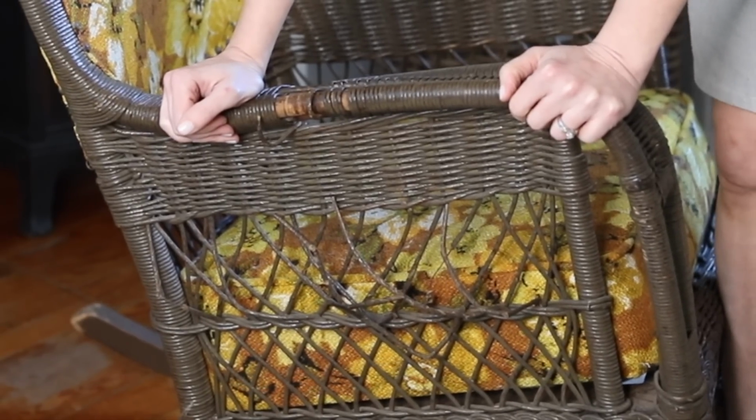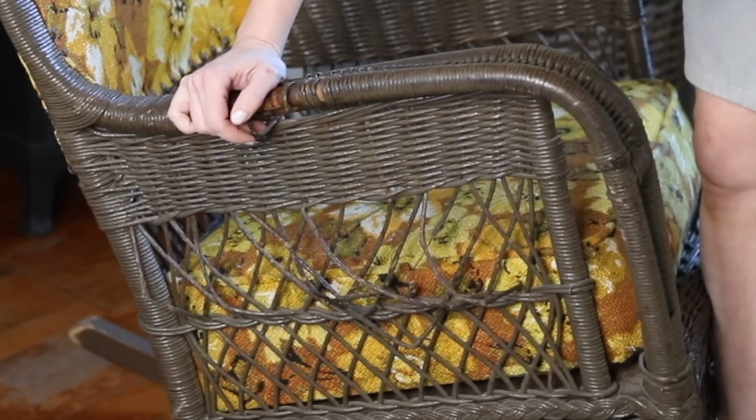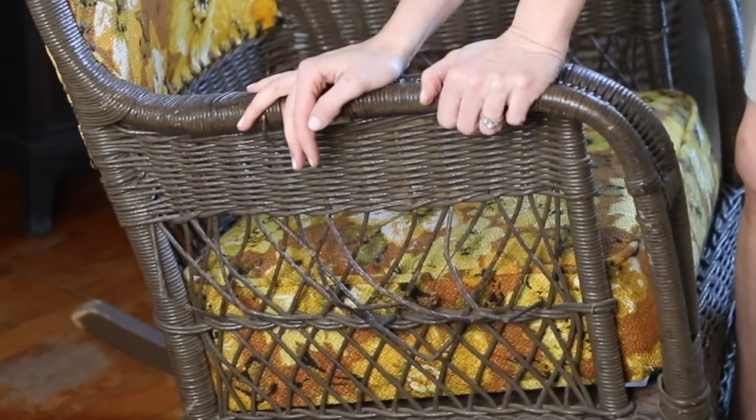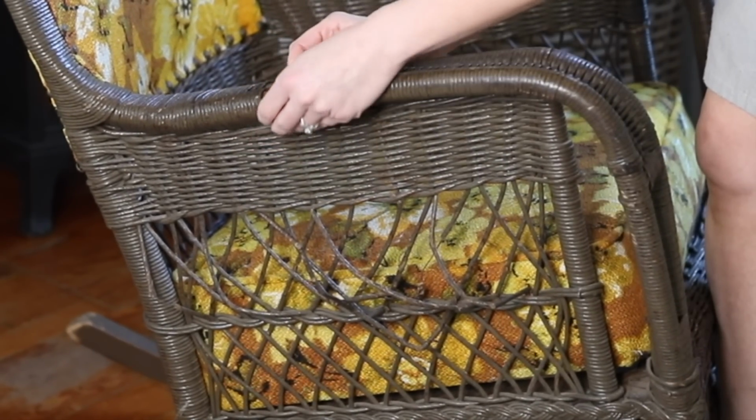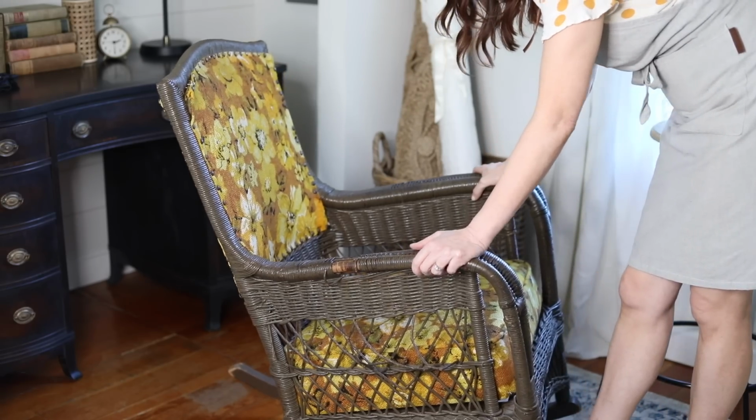If I cannot, for some reason, I will cut them off as close to the bottom as I can, and then just do my blanket over the arm. And I'll have to glue this down in place. Okay, so I'm not too worried about that.